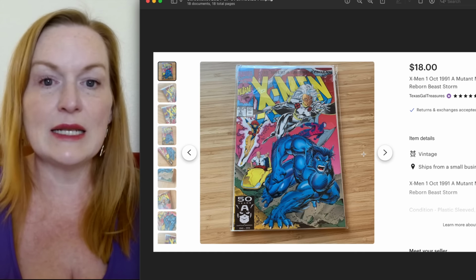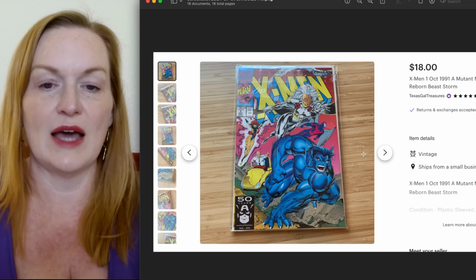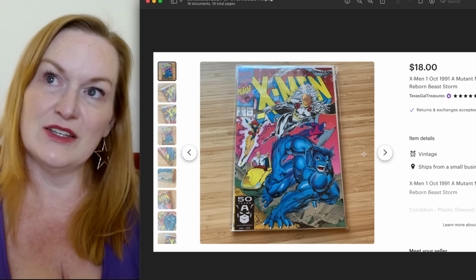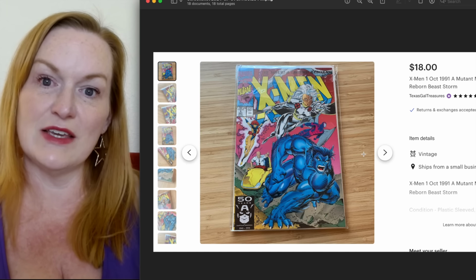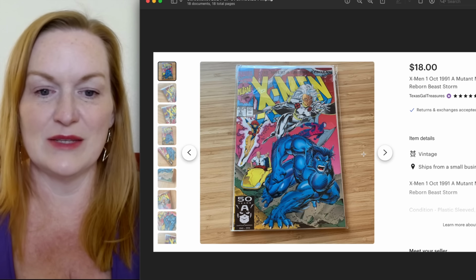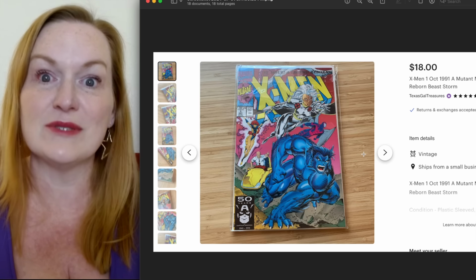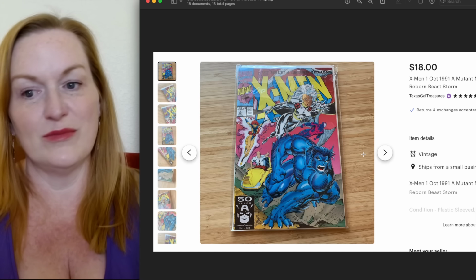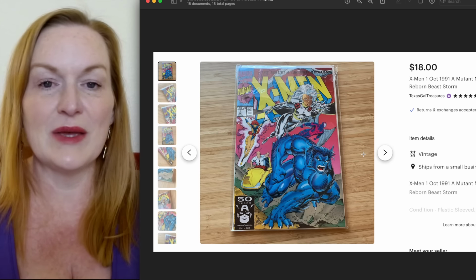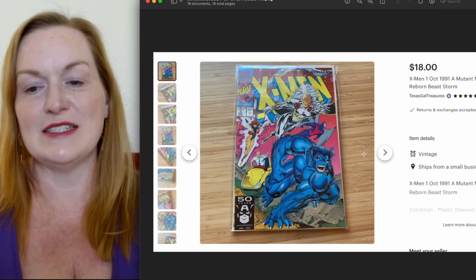And it was 9 long boxes of comics that she had. And finally, after a couple of years of her holding on and not selling them, she was like, Margaret, you sell online. Do you want all of these? I was like, do I ever? And so she gave them to me. She just gifted them to me. And they have been the gift that keeps on giving and have been still making quite a bit of money off these comic books. So this X-Men comic just sold for $18.